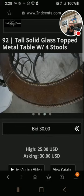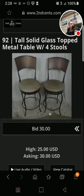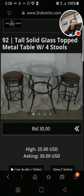$30 now, a better piece of furniture than that. You can't even buy one chair yet. Fair warning. $25, $30 now, all in, all done. Sold, $25, great buy. $81, $25, $81.